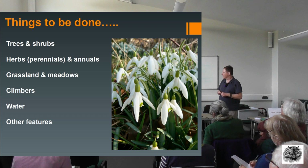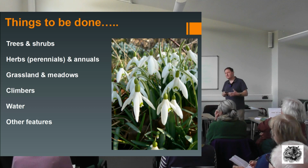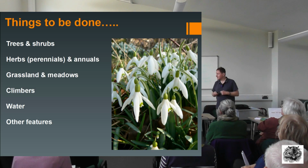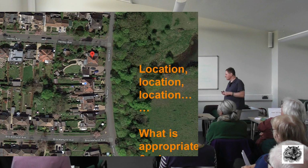And you need to think about creating water. And water, people worry about water because obviously it can be a hazard, but you can have water even in a situation where you want to make it totally safe. There are ways of doing that, you just need to think cleverly. And then other features can also be added. Location, location, location is very, very important.